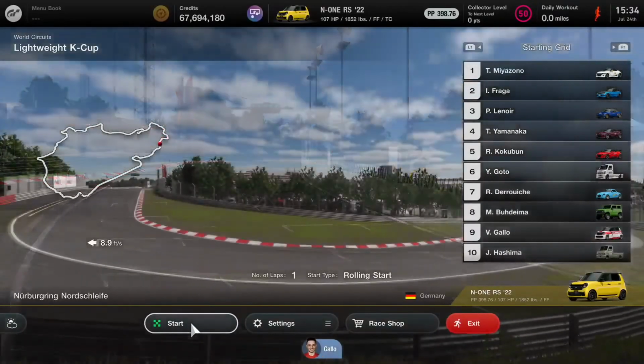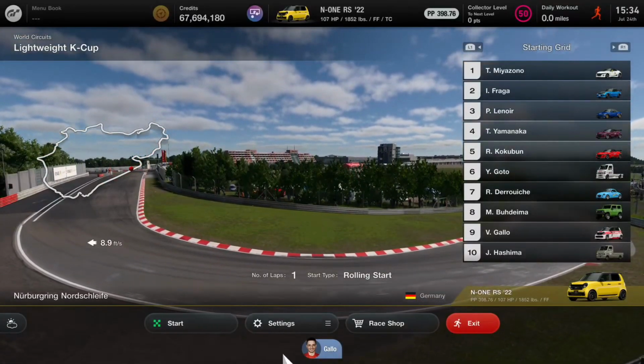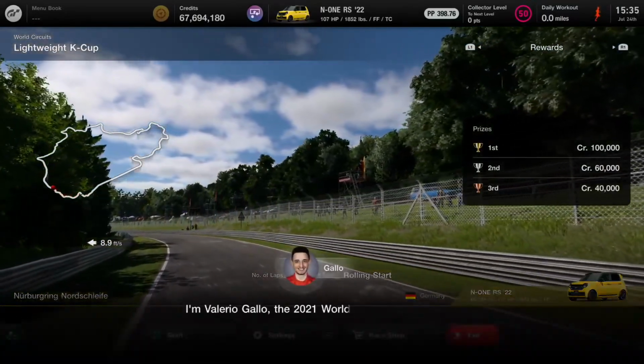But looks like Baleo Gallo has arrived in position 9 on the starting grid, and let's give the pre-race interaction to go for the details about the Honda N1 RS 2022 will give a roll.